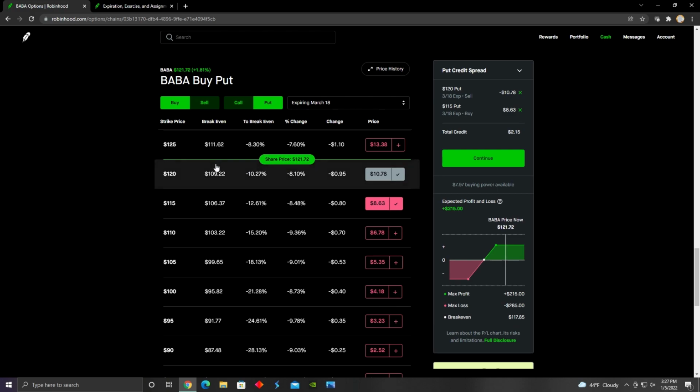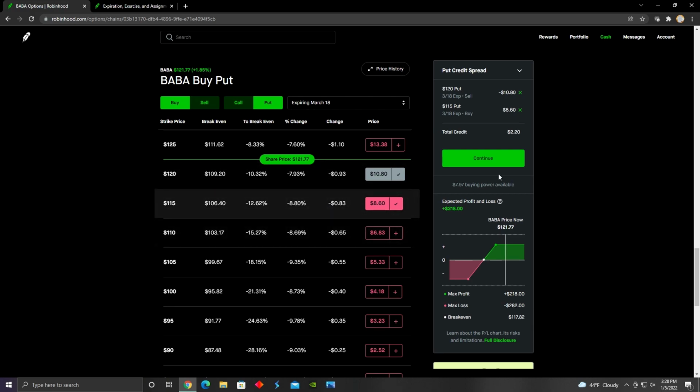And so if we're forced to buy 100 shares of Alibaba at $120 per share, that gives us a $12,000 position. And if the share price is trading at $119 per share, that means that our $12,000 Alibaba position would be worth $11,900 basically. And so we would be down $100 on that position. But we would easily be able to just sell our position at a $100 loss in this case, because remember, when we opened up this put credit spread, we received a total credit of $220.